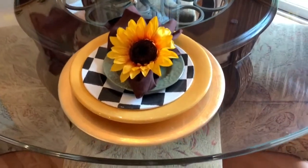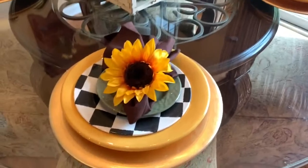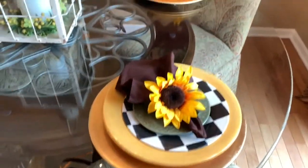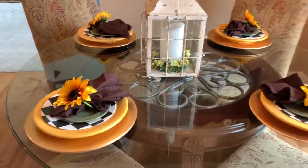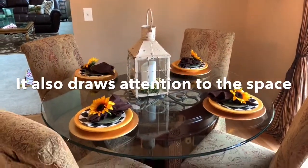This is a great way to show off your space. It's just a finishing touch. So if you have extra dishes that you could set out and make pretty, go ahead and do that. I just think it finishes off a space very nicely. What do you think?